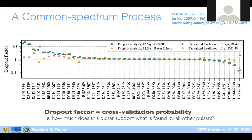So presumably you've run simulations of what would happen if you had a gravitational wave signal. Is this approximately what you'd see for a sort of injected signal? Is this what you'd expect? Yes, it is what we would expect from an injected signal, apart from this kind of behavior at the right-hand side. Okay. So we haven't fully explored the impact of mismodeling on these dropout factors.